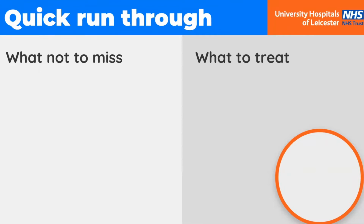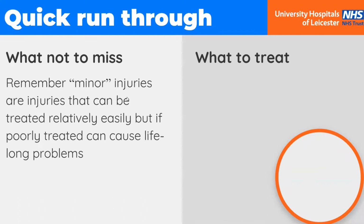Okay, so the things I'd really like to talk through are things about what not to miss, things about what to treat. Remembering that minor injuries are injuries that can be treated relatively easily, but if they're poorly treated can cause lifelong problems. We tend to think of medicine in the context of where we are now, but just remember that in the last 150 years, these are things that we've learned how to do. We've learned how to manipulate fractures the right way. We've learned which ones are important and which ones aren't, and we're still learning. So it's really important that we see minors in the context of the whole patient.